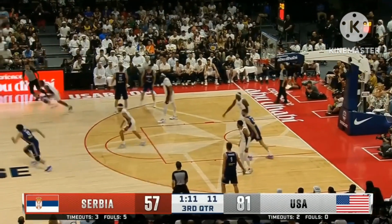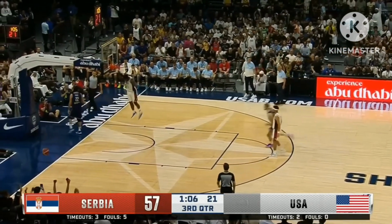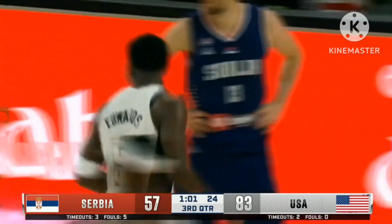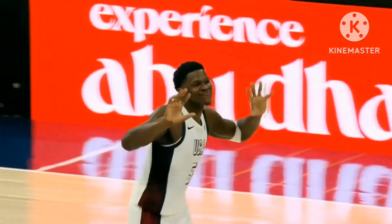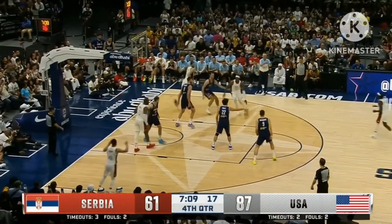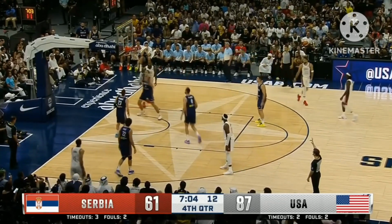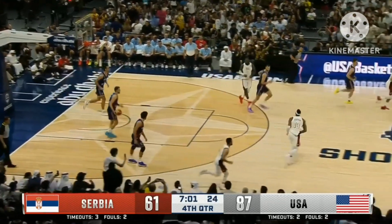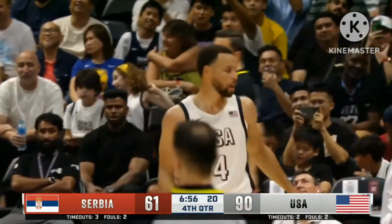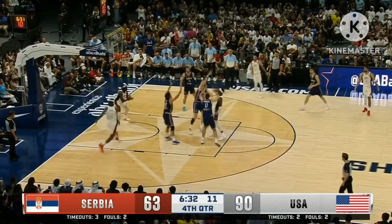Jokic met by Davis. And a takeaway. Look out below. Anthony Edwards with the stuff. 83-57. We'll see what he does open floor. Bam tried to go cross lane. Here's Curry. Doesn't need much room at all. Man, oh man, off the juggle for three. That's as quick as I've seen a release. Very little control. Tatum.